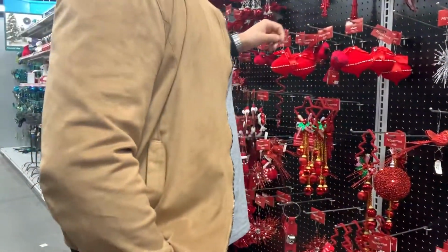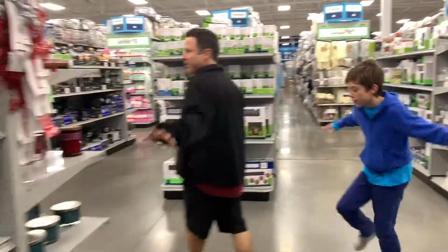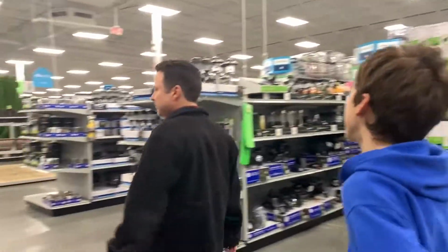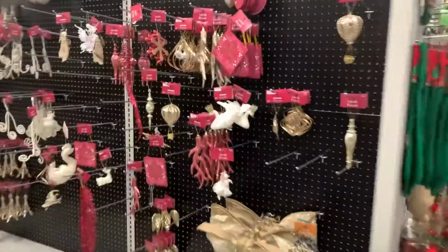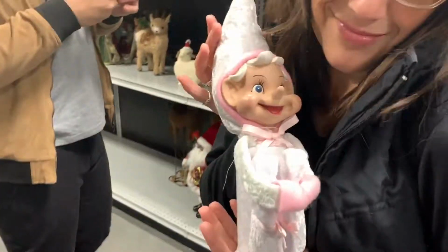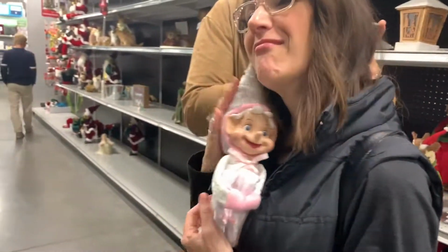I know. You got to look at the other ones too. Yeah, I'm gonna take them down. Okay. This is serious business, picking ornaments. That is the hugest ornament I've ever seen in my whole life. This is my future grandchild. Like, loving it. Spoon, maybe.